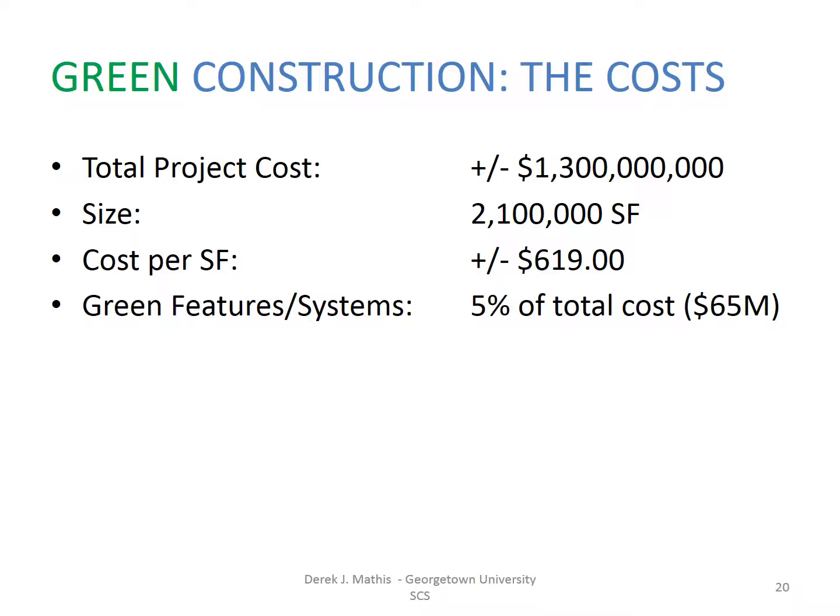A snapshot of the cost. Total project cost, $1.3 billion by most estimates. Size, as we've said, 2.1 million square feet. Cost per square foot, $619. And the green features and systems as a percentage of total project cost was 5%, or $65 million. Rather significant cost.